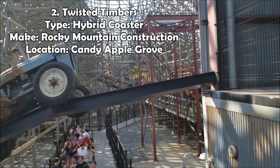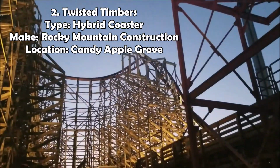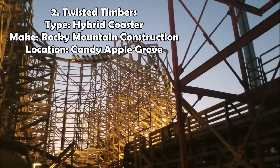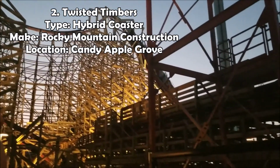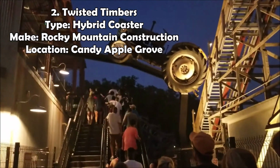And this coaster has some great theming with the whole apple orchard theme. And it's just such a great ride. And this is definitely one of the GP and enthusiast crowd pleasers, so everyone's going to enjoy it. And it's just a great ride. It's very smooth as well.